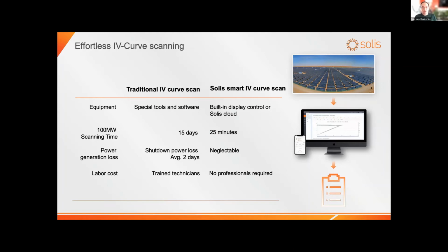If we are doing it midday, losing 250 kilowatts on a 3 to 5 megawatt site, with the oversized DC-AC ratio, we just can't calculate that there will be any loss.